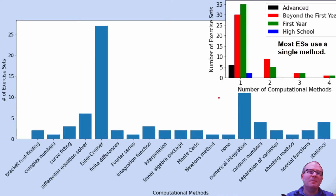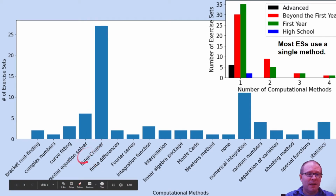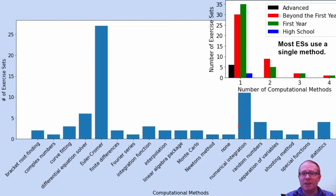Next, we'll take a look at the computational methods employed in the exercise sets. These are specific methods used, like the Euler-Cromer method, differential equation solvers, Fourier series, integration functions, things like that. What you see is that Euler-Cromer is incredibly popular, used in over a third of the exercise sets, very popular in mechanics-based codes. After that comes numerical integration, also popular because it's frequently used in electricity and magnetism exercise sets, and we saw those were the two most popular subject areas.